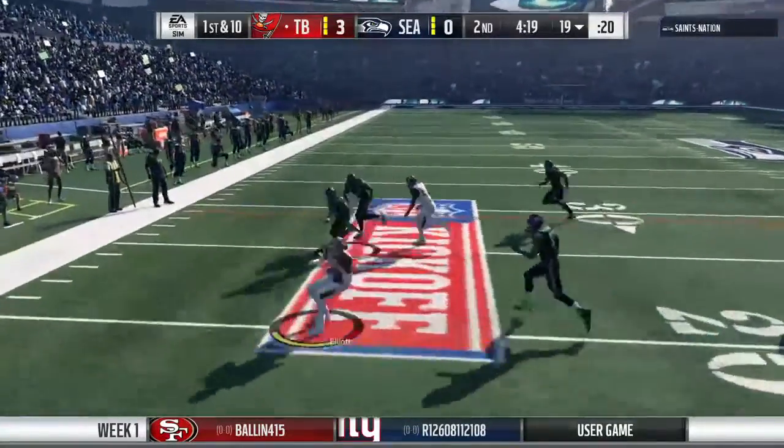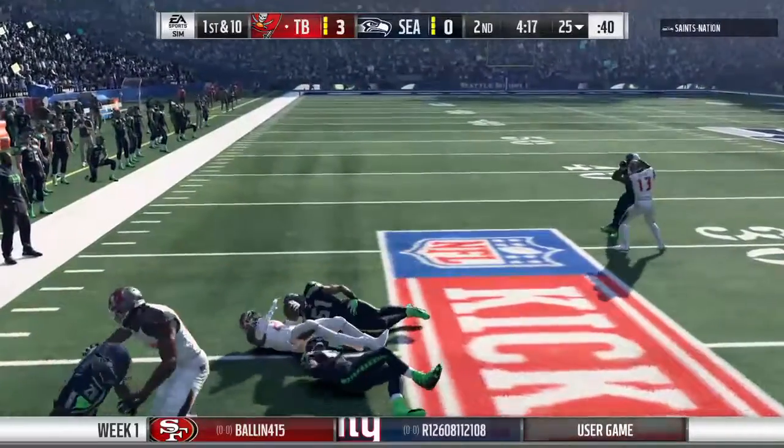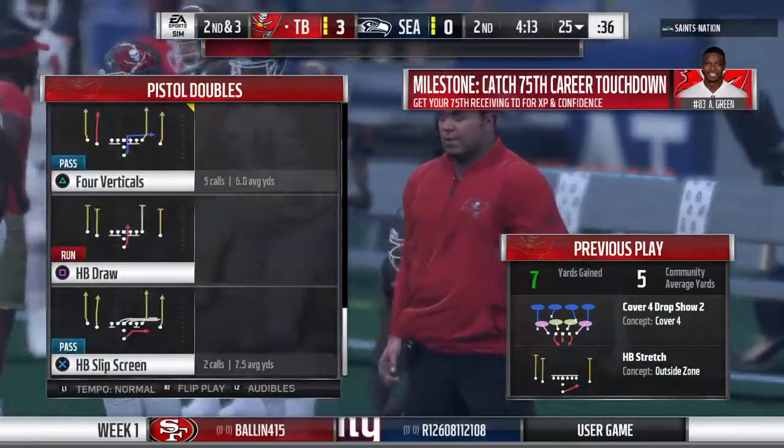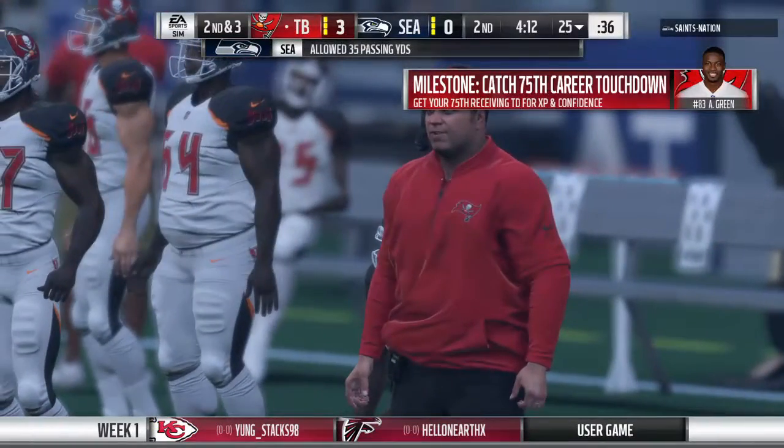They start on the ground with Elliott. And he'll find some space up to about the 25. 7 yards on the pickup there, and it'll leave him with a 2nd and 3.